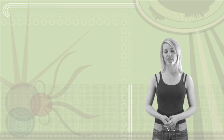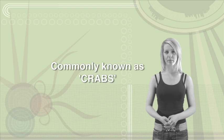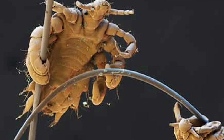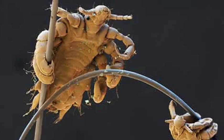Pubic lice, Phthirus pubis, are also known as crabs and Pediculosis pubis. Being 2 mm long, they are of a grey-brown colour, and they live by sucking the blood from the skin, preferring to live in coarse hair.